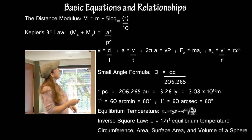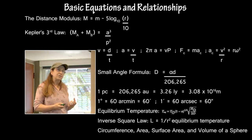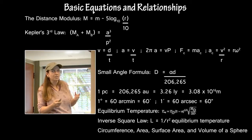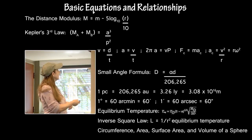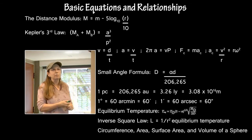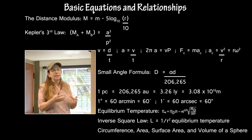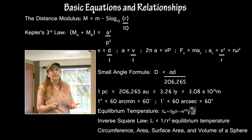The basic equations are the same. The distance modulus, Kepler's laws, there's no difference. They just apply to exoplanets and stars rather than stars and stars as we have had in the past. The only new one up here is the equilibrium temperature. And this is a relationship that basically treats a planet itself as sort of a black body. Ignoring any atmospheric conditions or clouds, assuming that all of the energy from the parent star is absorbed by the planet and then emitted by the planet, this gives the effective temperature, which gives an idea of the habitability of that planet.